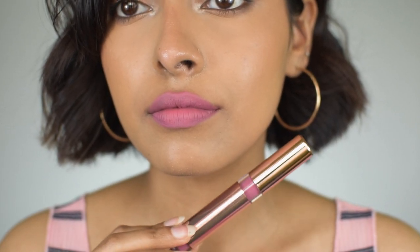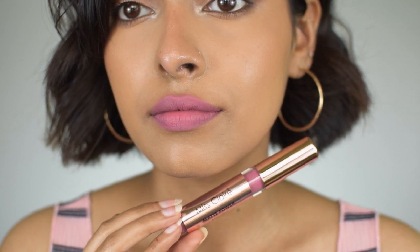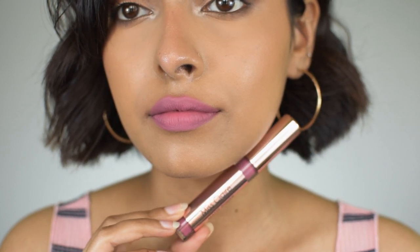Once dried, it's transfer proof, smudge proof and waterproof. Now I am going to perform a quick transfer test over here. You can see this is completely transfer proof. I am going to give you a closer look to show you that it doesn't exaggerate the fine lines of my lips a lot. It does that a bit, but that's completely normal with liquid lipsticks, especially with matte finish. It will start fading from the inner rim of your lips first. It won't come off completely, but yes, it starts fading from the inside first.